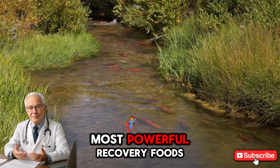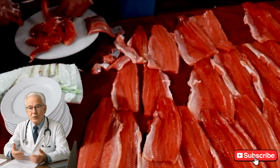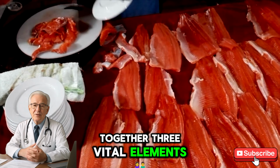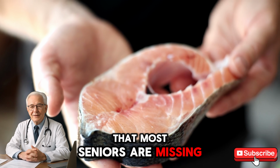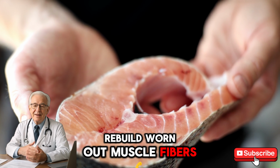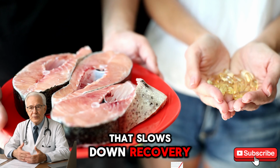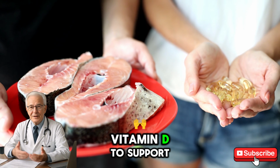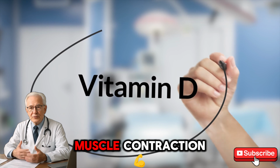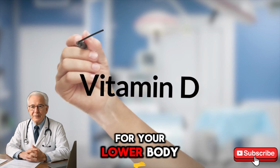It's one of the most powerful recovery foods for aging muscles, especially in the legs. Why? Because salmon brings together 3 vital elements that most seniors are missing. High-quality protein to rebuild worn-out muscle fibers. Omega-3 fatty acids to calm inflammation that slows down recovery. Vitamin D to support calcium absorption, nerve function, and proper muscle contraction. Together, this trio forms a nutritional shield for your lower body.